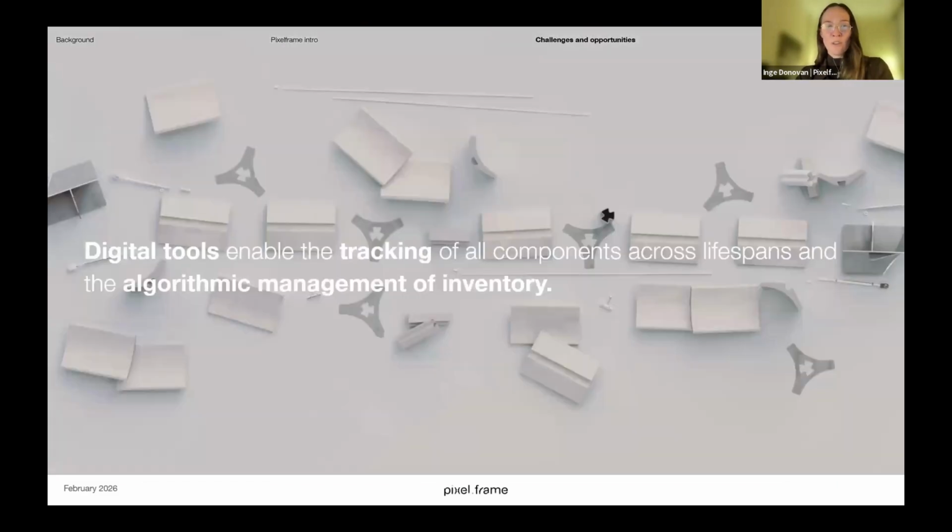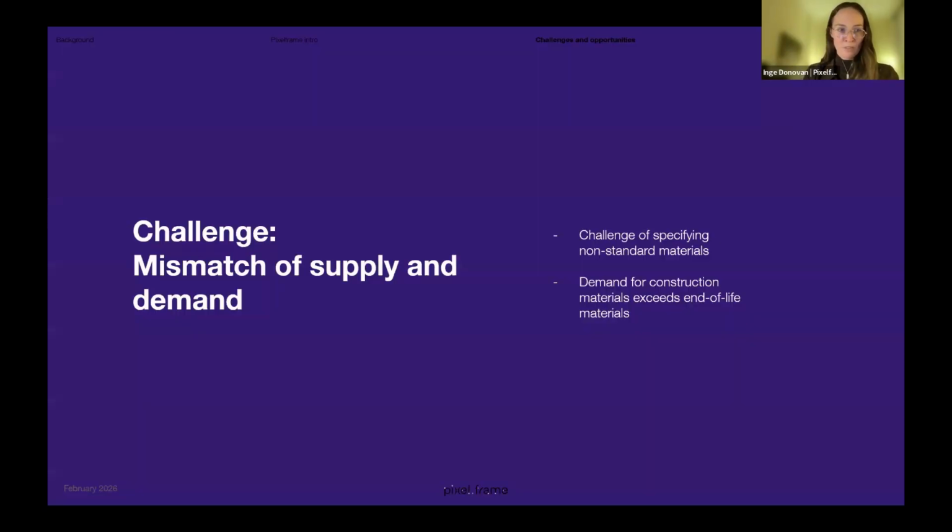Jenna already mentioned digital tools. This is also something that we see as a de-risking, the implementation of these tools to manage your inventory and to have better control over what's out there. That's been a key part of our value proposition.